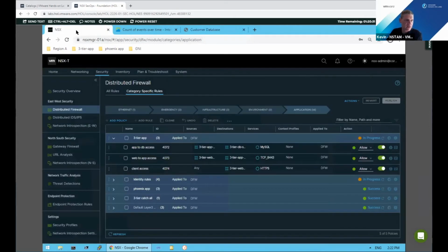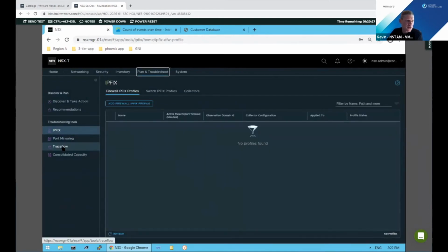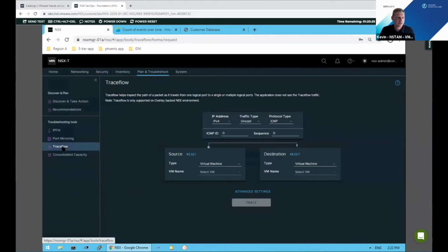However, we've got a nifty little tool in here under Plan and Troubleshoot called Traceflow. Traceflow is very powerful because you can basically test communication from one virtual asset to another virtual asset within the environment using lots of different protocols, lots of different ports, and really see the end-to-end packet flow from the source to the destination.